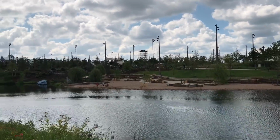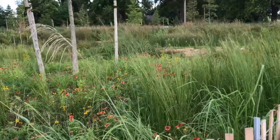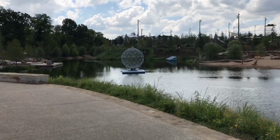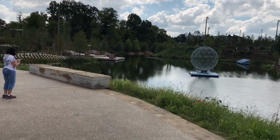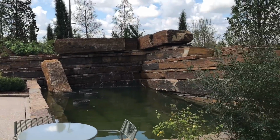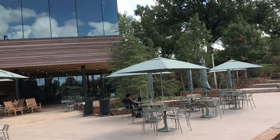All right, so I'm on the other side of where I was. There is some water in here, and they're still doing some work on this area. So I don't know what it's going to eventually look like, but I'm sure that little ball in the center will be nice at night when it lights up. So, little pond over here. All right, so this is a nice area here. It's Mist Mountain. And you can see you have some fountains coming out the rock wall, so that's very nice. And I'm going to go in there.